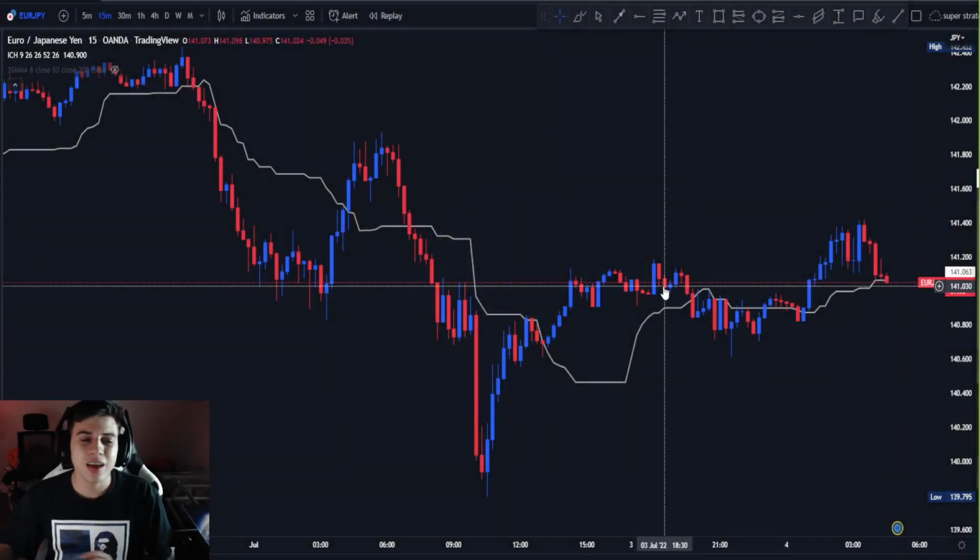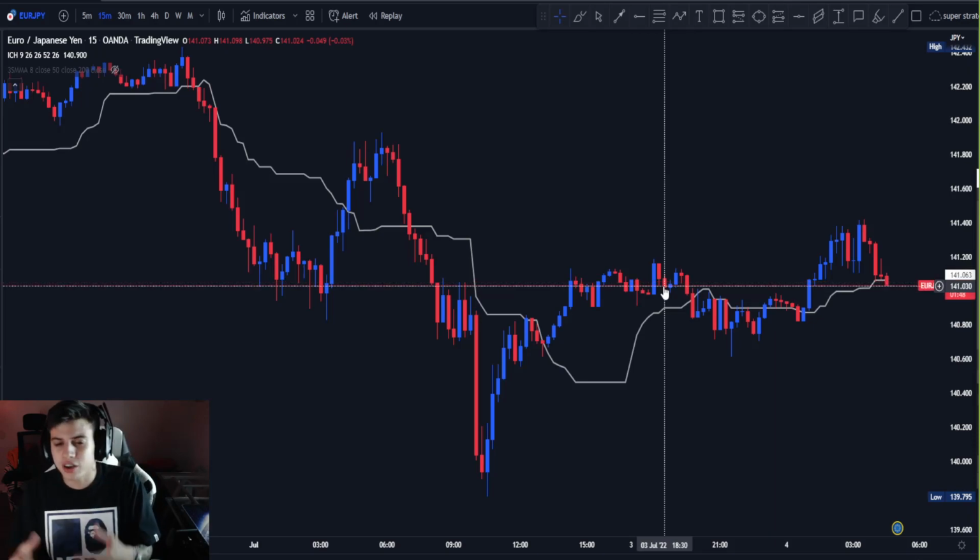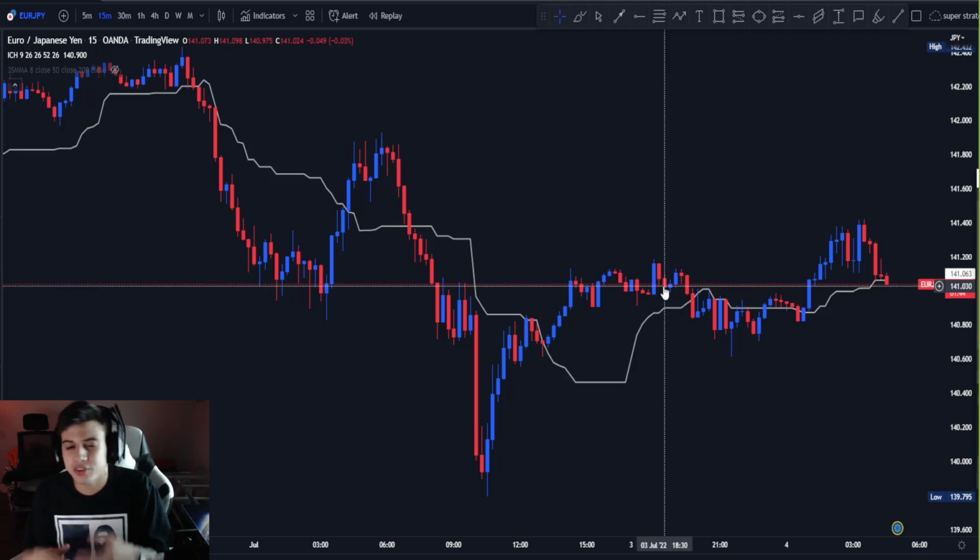Alright guys, let's get right into it. I want to show you this beautiful position that we took on Euro JPY during market open on a holiday. I want to show you exactly how to trade a holiday profitably. Although a lot of people say don't trade a holiday, sometimes the setup is there and you want to take it. This is the right type of setup to take.